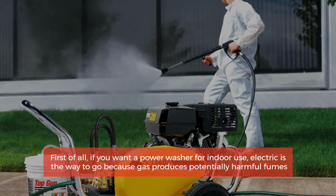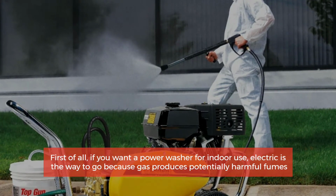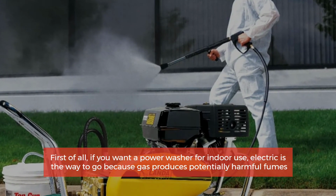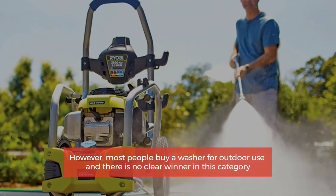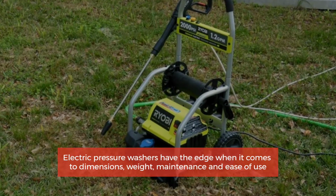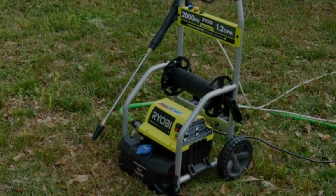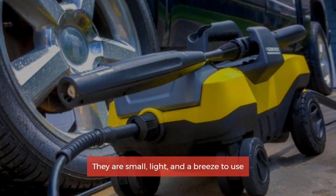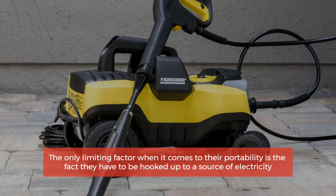Number 3. Practicality. First of all, if you want a power washer for indoor use, electric is the way to go because gas produces potentially harmful fumes. However, most people buy a washer for outdoor use, and there is no clear winner in this category. Electric pressure washers have the edge when it comes to dimensions, weight, maintenance, and ease of use. They are small, light, and a breeze to use.